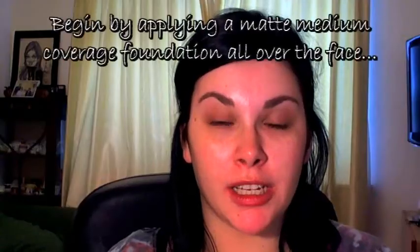Okay, so I'm going to begin by applying Rimmel's Lasting Finish foundation in 100 Ivory all over my face using my fingers. So I'm just going to put a bit on the back of my hand there. That's about enough. And I'm just going to dot it on the areas that need coverage the most, as you can see. You don't want to go more than about two shades darker than your actual skin tone for this look. It's one of the transfer resistant ones, and I'd say it's more of a light to a medium coverage foundation. And it's around €6, so it's really, really good value.